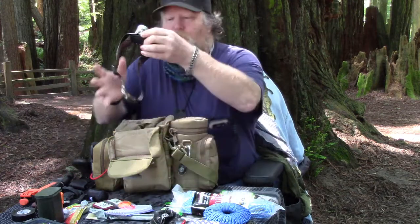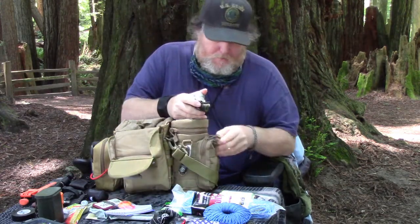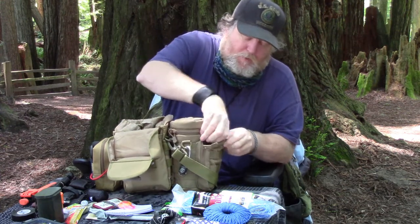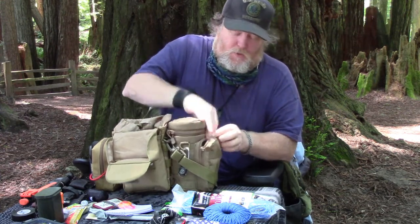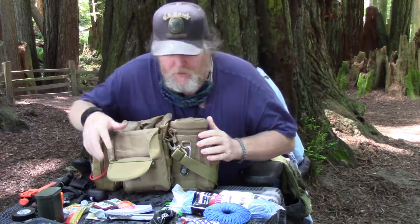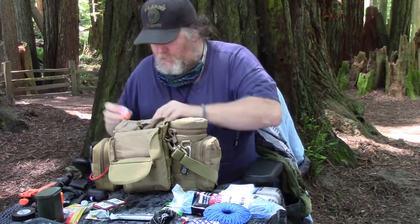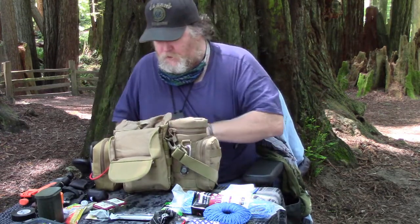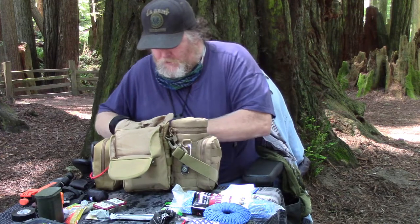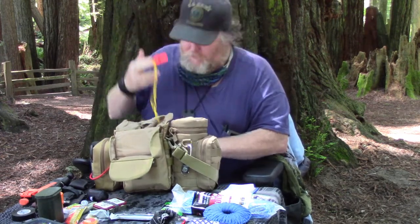Okay, now, for kindling, I'm going to use my headlamp. And will it fit in here? Yes, it will. I'm going to put my headlamp where I can get to it quickly if I need it. What have we got not in here? My whistle. This has a little front pouch, and in the front pouch, there's already a whistle. So yes, see? A little whistle in my front pouch.